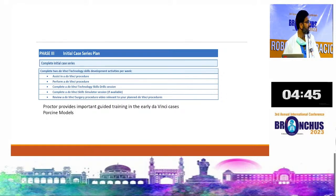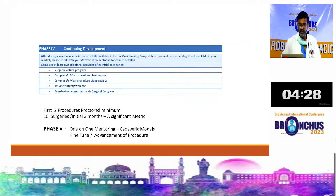Right? And then the third part is where you start doing your work and work on porcine models under the guidance of a proctor. Proctor is key here. The proctor is a person who handholds you till you walk a little further in your journey. Working on porcine models, your proctor comes over to guide you through your first few cases.